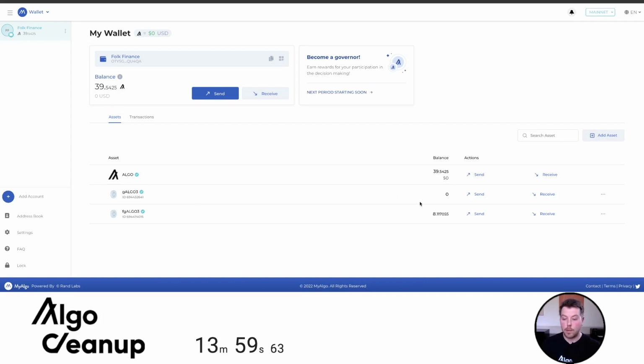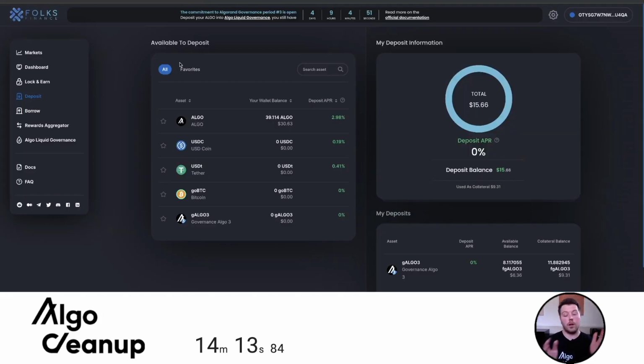And you can see all my balances here. So I have that FG Algo 3. I have 8 of those left because I didn't borrow against the full amount. And I now have 39 algos in my account. So next, this is a very important pillar of DeFi. It allows us to lend and borrow, and even though I'm participating in governance, I now don't have a concern of dropping below my committed amount because I actually sent them to Folks Finance. But I'm still able to use those assets within the financial space and actually participate in Algorand's ecosystem. So again, I still have 40 algos.